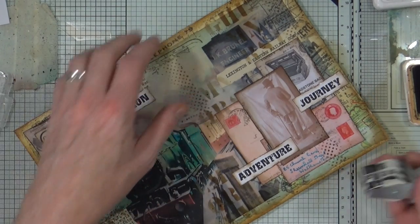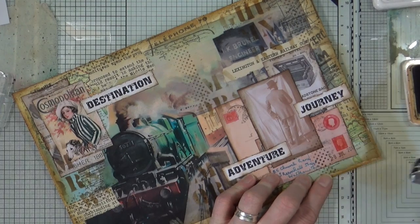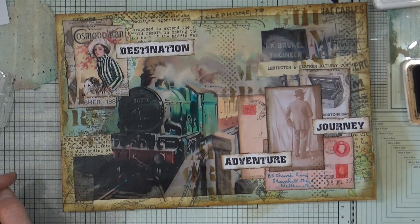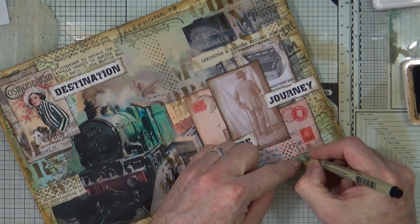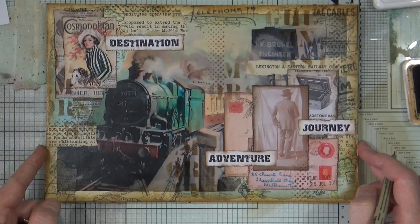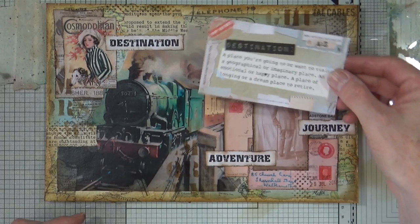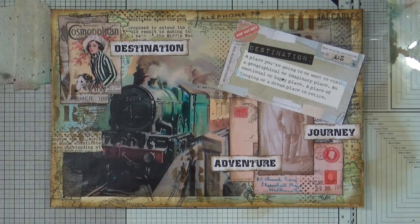And what do you think about adding it to the bottom of the postcard twice? As a date stamp. There we go. And then all I have to do is just to sign it. Done and dusted. There you go. One art journal page for destination.